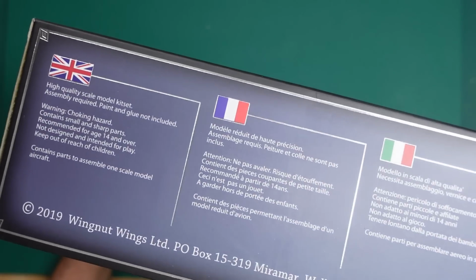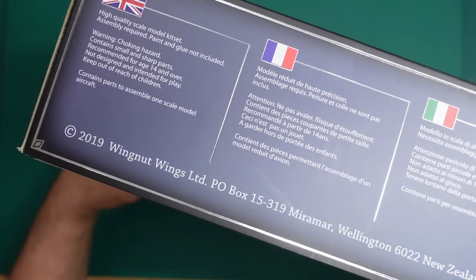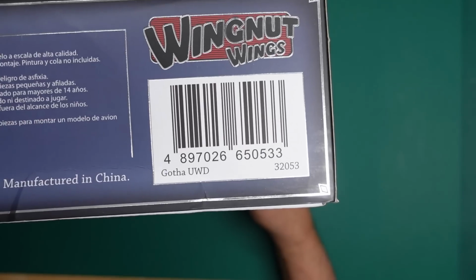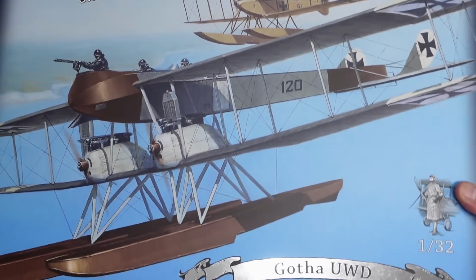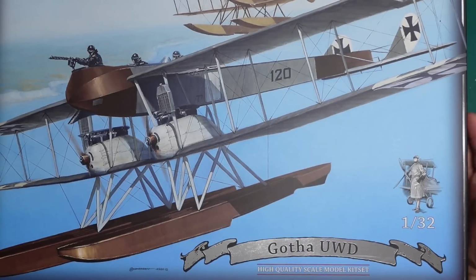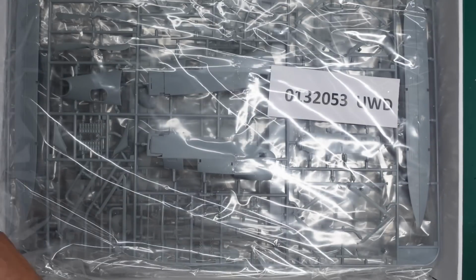And on the other side of the box we have health and safety stuff and what's in the box. You see here 2019 Wingnut Wings, one of their last releases, with all the different languages on there. And there's the kit number, 32053. The Wingnut Wings website is still up and running. You can find out details about this kit, view the instructions, hints and tips, and errors in the instructions, everything. As far as I know, Wingnut Wings is still up and running as a business.